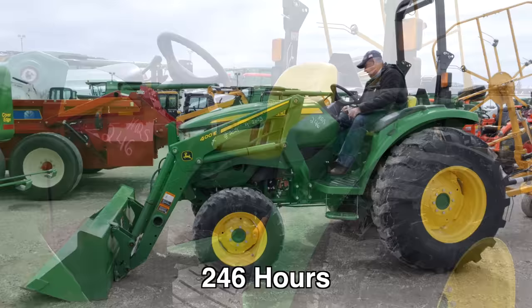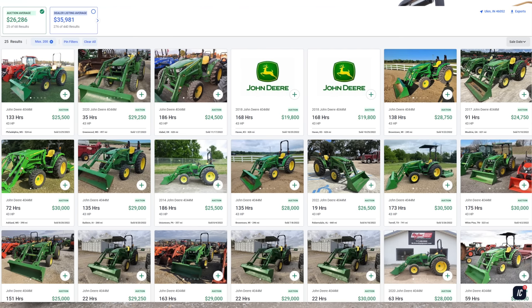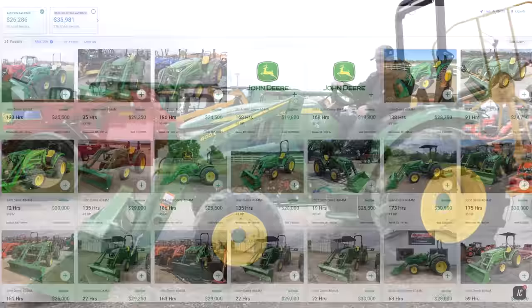It looks clean, it looks nice. I see no reason for it to be here if everything here is supposed to be junk. Sale prices, $25,000, and that's all hour ranges. Lower hours look like they're going more than that. Looks like we're seeing maybe $26,000, $27,000. Be interesting to see how this goes.